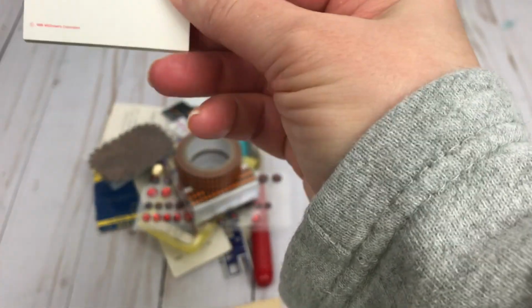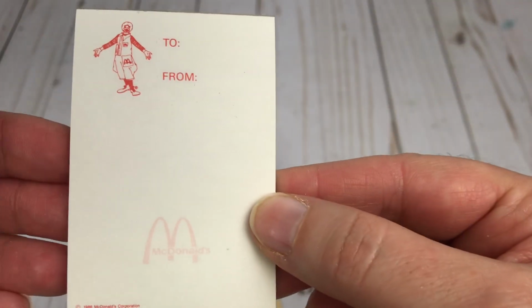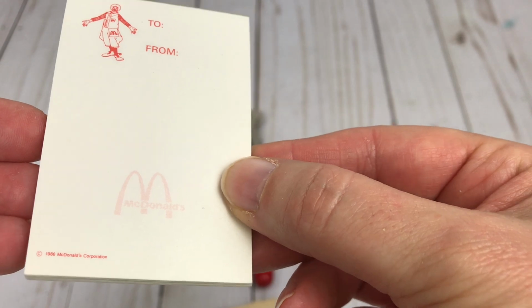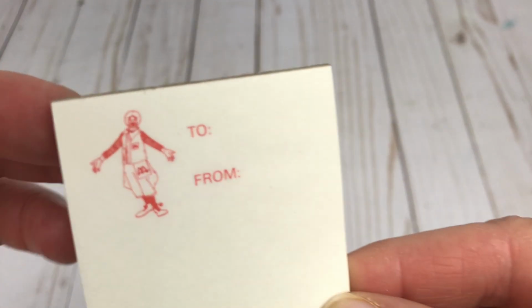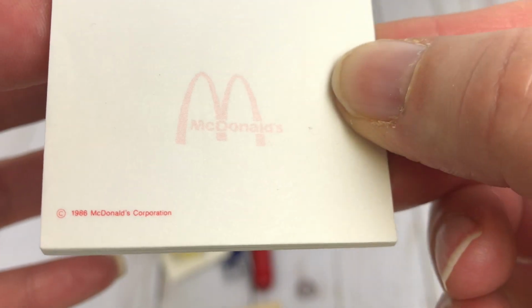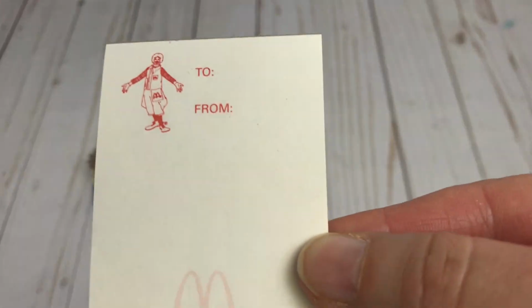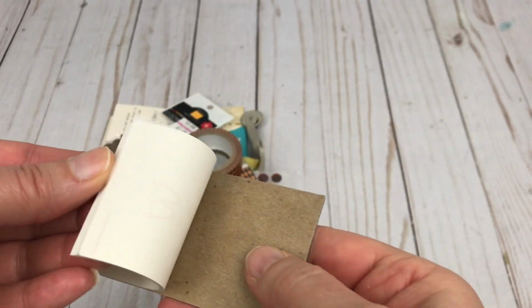And then these were so cute. These are little vintage, I guess it's a little notebook, but it has Ronald McDonald on it. And let me see if I can see the date here. It's pretty small. I'll have to look, but it looks like it might be 1986 or something like that, but that is adorable. And it's just a little tiny notebook.